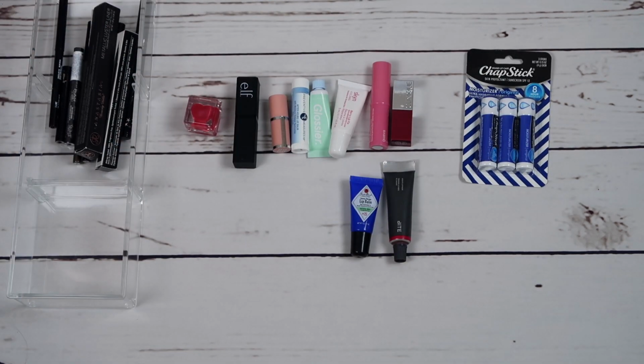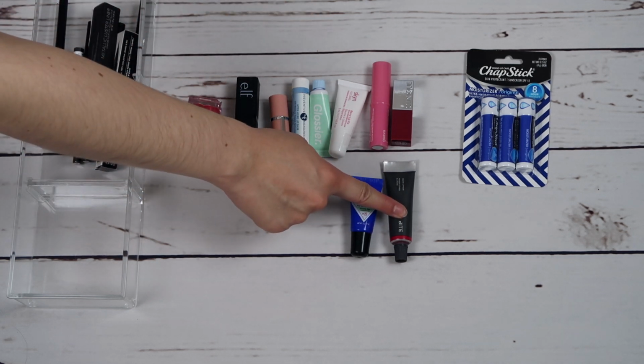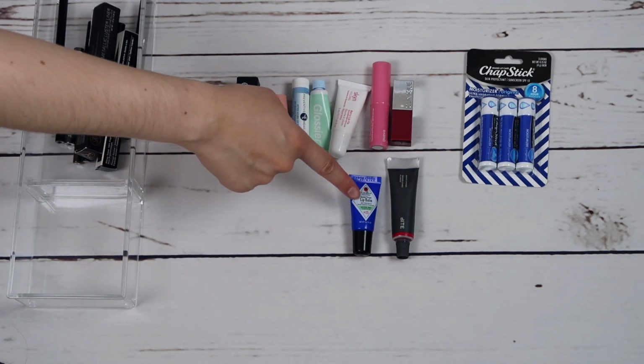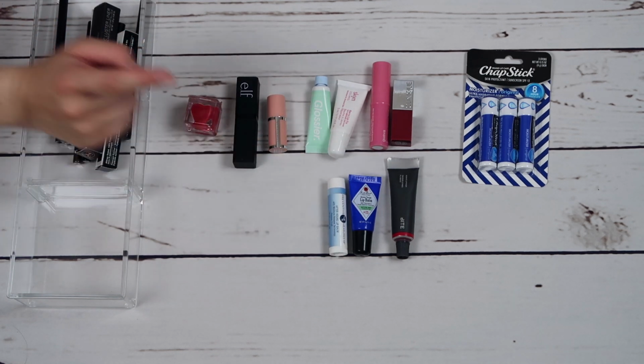Okay, these are all of my moisturizing lip products right here. My current favorite is the Bite Agave Lip Mask. This is Jack Black's lip balm. It's so amazing. These two are my most hydrating, as well as this one. I really love the Preventative Measures 101 After Hours Lip Balm.